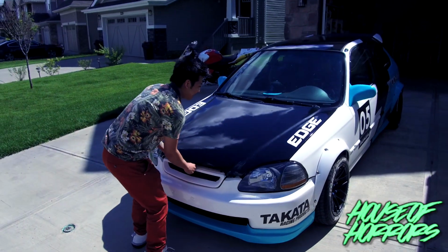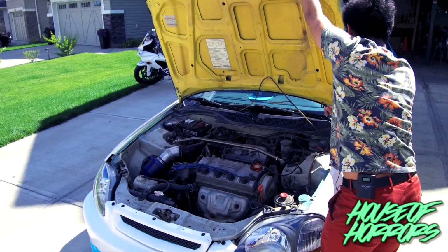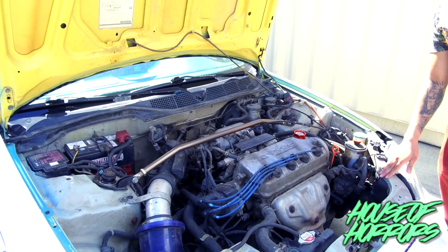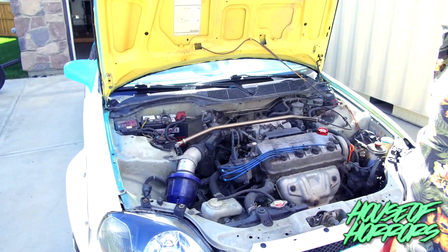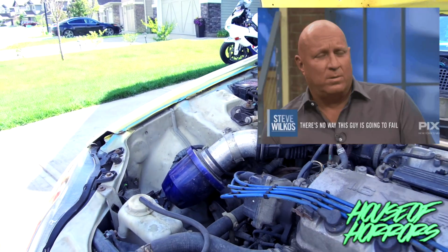So D16Y8 motor swapped, because usually these Civics come with the Y7, so non-VTEC, but this one's got the 1.6 VTEC motor. This intake was here already. I don't know what this thing is, so no, that was there when I got it. Who knows how old this thing is, but obviously I'm just kind of procrastinating at the moment.